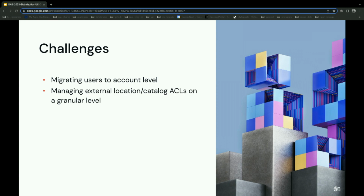We also face a challenge of managing our external locations and the catalog ACLs on a granular level. Hey, cool, you enable UC. Now you have to move everything from the Hive Metastore over to Unity Catalog. That's also something we had to tackle.